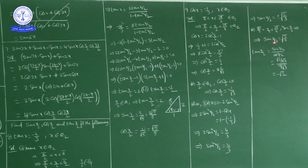So tan x by 2. Tan x by 2 is the ratio of sin upon cos, no? What is sin x by 2? Sin x by 2 is square root of 2 by square root of 3 upon cos x by 2, which is how much? Minus 1 by root 3. So root 3 cancels, root 2 by minus 1, nothing but minus square root of 2. So tan x by 2 is minus square root of 2. Okay, since x by 2 is in second quadrant, tan x by 2 is negative and cos x by 2 is negative.